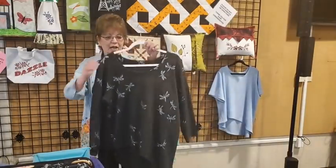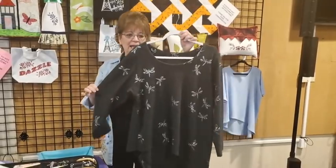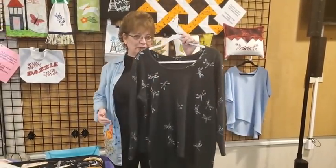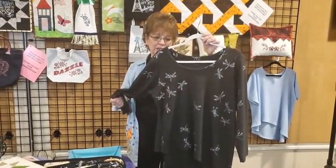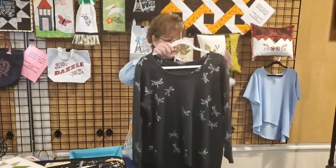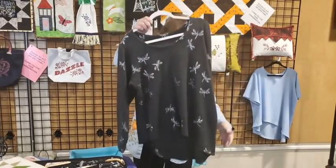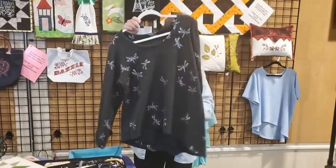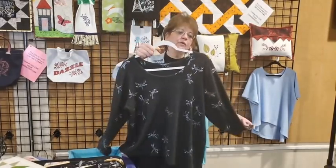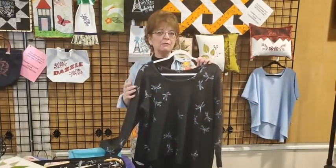And this is the one that I made in this just yummy fabric. The dragonflies actually were already on the fabric when I purchased it. I've actually made several tops out of this fabric because it just feels so nice. I did do the long sleeves, and the asymmetrical look obviously is just what really caught my attention. And when I put this together, I did use a serger. Obviously, that was the easiest choice.